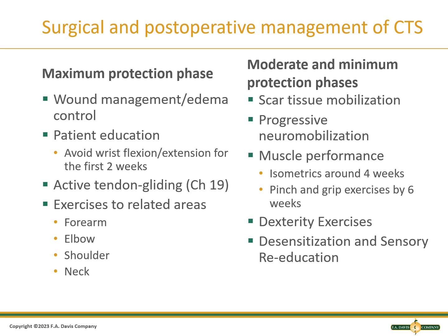We want to give them patient education, primarily avoiding active wrist flexion and extension for the first 2 weeks following surgery. We'll give them active tendon gliding exercises, which you guys went over with the hand, and exercises to related areas. So we want to make sure that we're working the forearm, the elbow, the shoulder, and the neck. Remember that cervical involvement correlation for carpal tunnel syndrome.